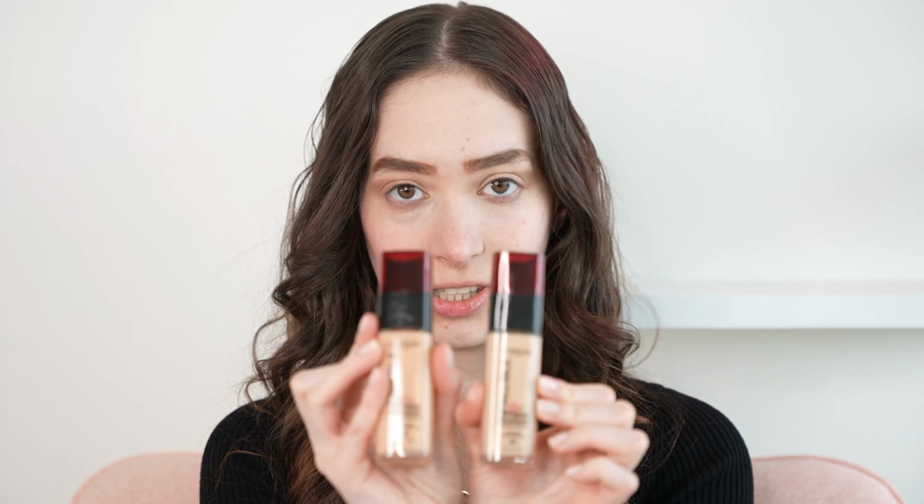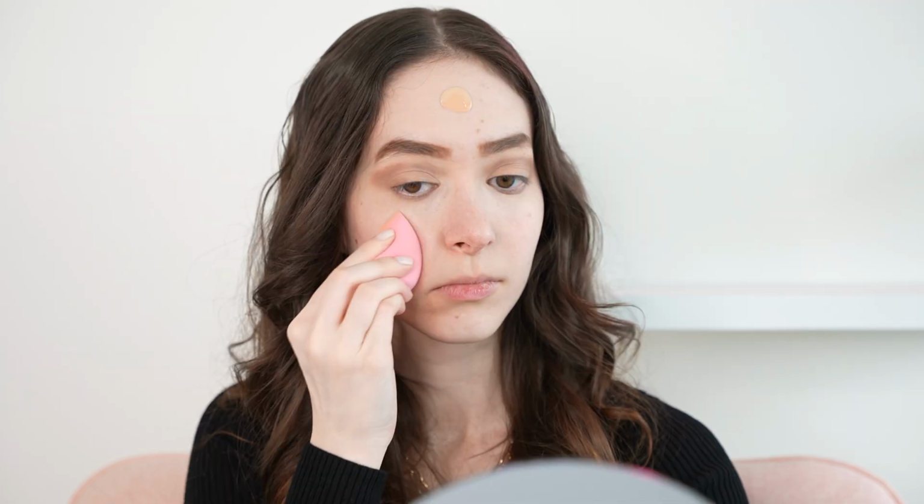I'm now going on to foundation before I do my liner and my mascara and the lower lash line. So I'm going to take these two foundations in two different shades and just mix it together. This shade is in Linen 425. This one is in 455 Natural Buff.